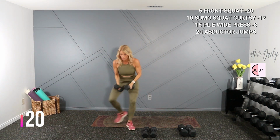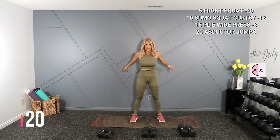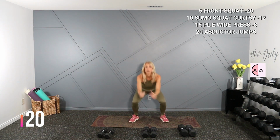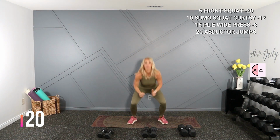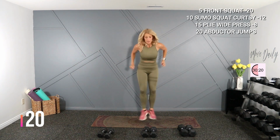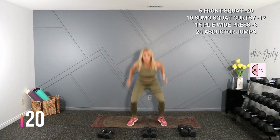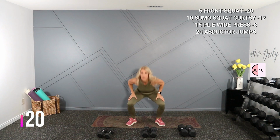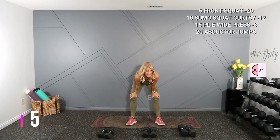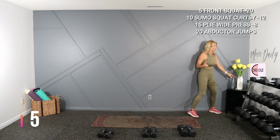All right, finishing off with the 20 abductor jumps. Squat to mod, click your heels. Halfway. There's 20, yikes. Shake it out. I'm gonna grab a quick sip before round 2.